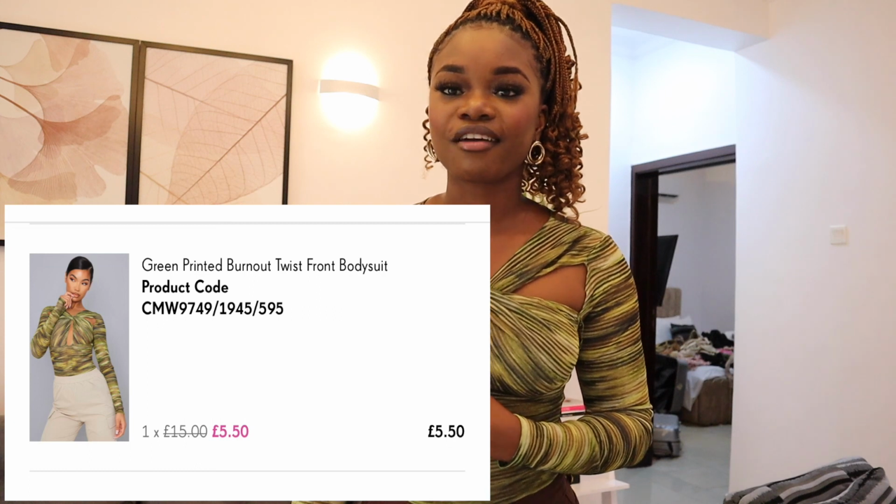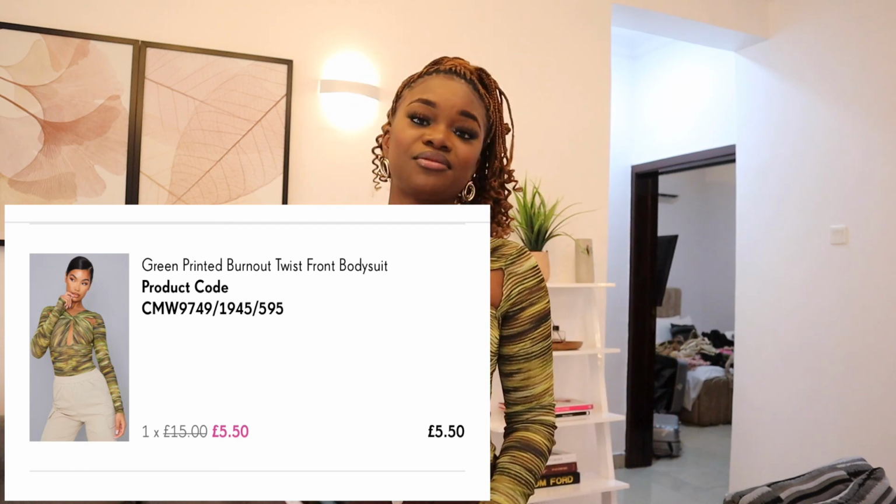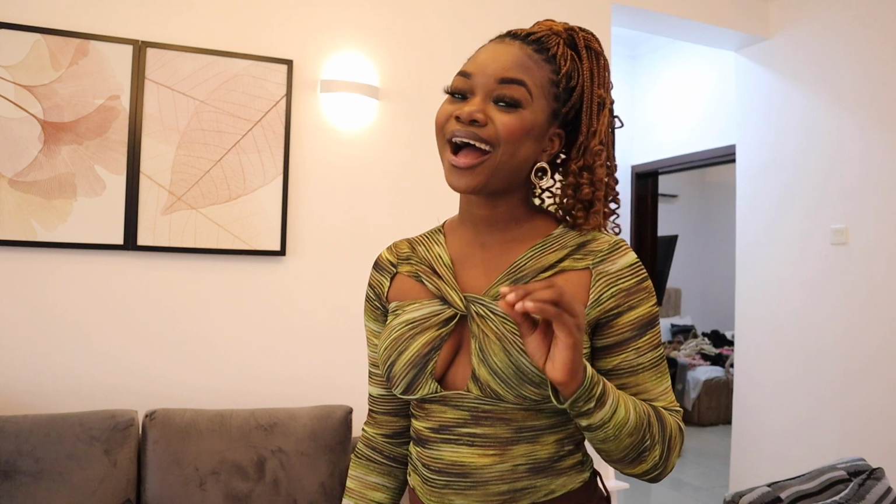I got this for £5.50, and the actual price is £15. But I got it for that on sales. So let me tell you guys something. When I was shopping, majorly items on sales, as a Nigerian baby, I was looking out for the sales and just picking items. And so far, I'm not even mad about that, because I mean, good buys.